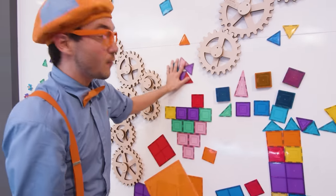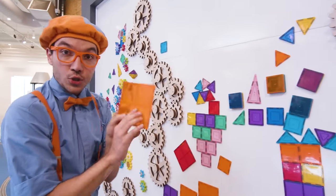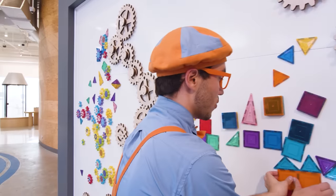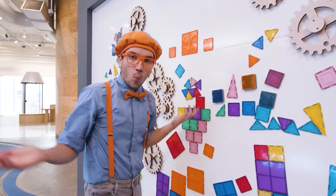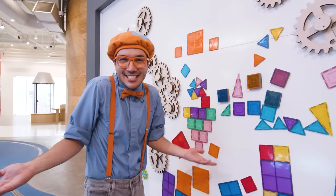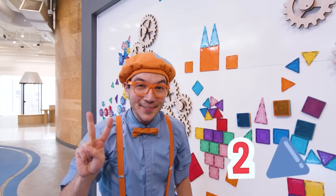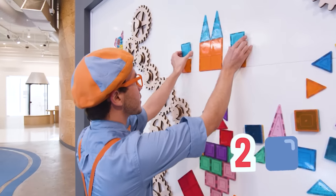So let's see if we can make a picture. Move some of these out of the way. Start with a really big orange square. And we'll put it right there. And next, let's grab 2 more orange squares. What color should I use next? We already used orange, so let's use blue. Okay, now we're gonna go with 1, 2 blue triangles. And let's grab 2 blue squares.